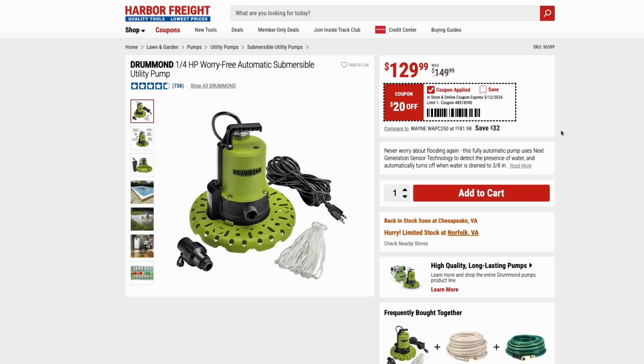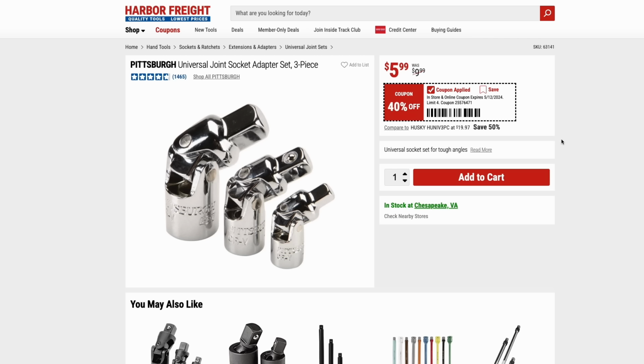If you have any areas of your house that you're worried about flooding or that may have poor drainage, check out this Drummond 1/4 horsepower automatic utility sump pump. This one's $20 off at $130. This has an automatic sensor on it where it can sense when there's water in the area, and it will start pumping it out. Your Pittsburgh Universal Joint Socket Adapter Set, nice 3-piece set here, is $6, almost half off at 40% off.